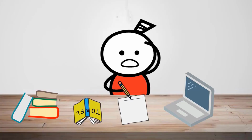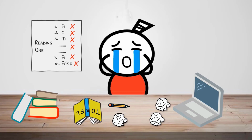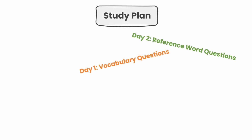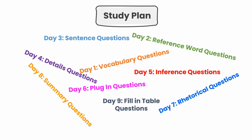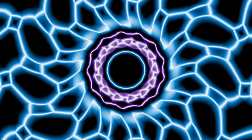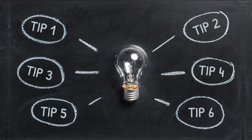I often practiced a whole reading passage at the beginning, but I got most of the questions wrong. Then I started to practice the same type of reading questions first and kept practicing them for a while. After some time, I would figure out the patterns and was able to develop strategies to improve my score.